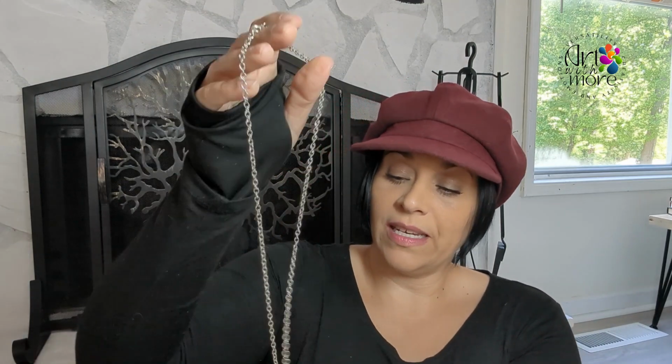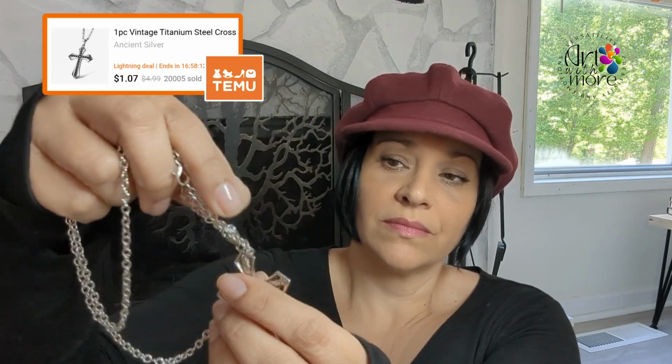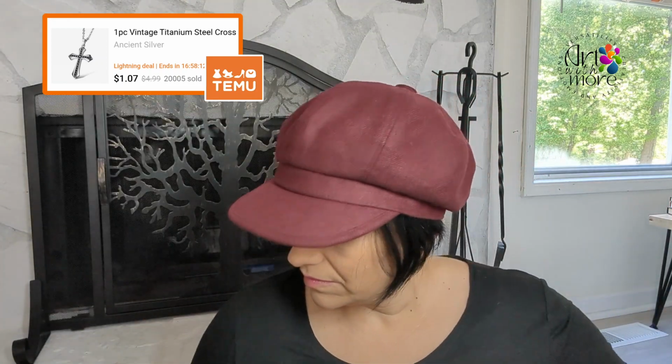Oh, this is nice. This is really nice. Let me show you like this first. Beautiful, and it's not heavy. The chain, it's a long chain. And the cross is really nice. This is the front of the cross, and this is the back. This is really nice. I like the color. Okay, so we have this. What else?